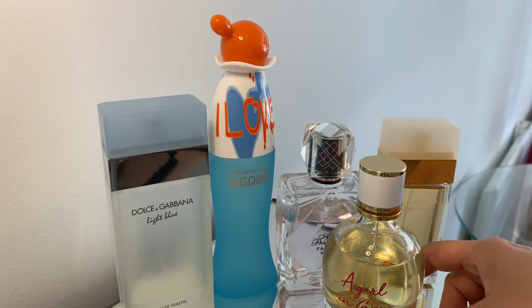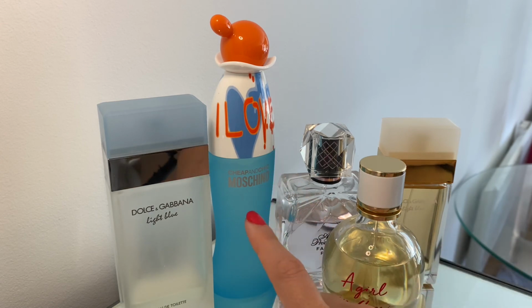But to be honest, I love all of them. As you know, I love all my perfumes, and even though they're very similar, I would just keep them until they are used up, because they're super useful for the summer. So I hope this was helpful. If you want to choose just one, go for this one or this one.